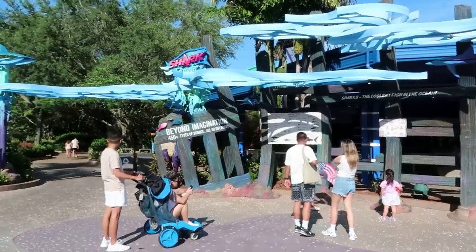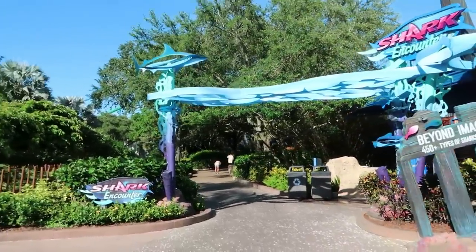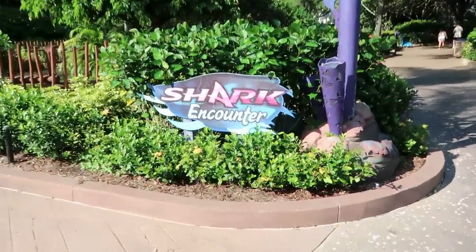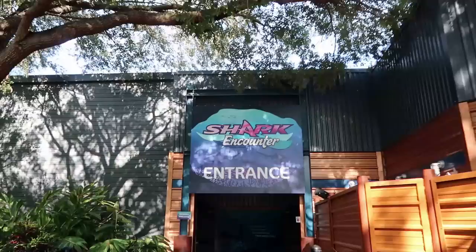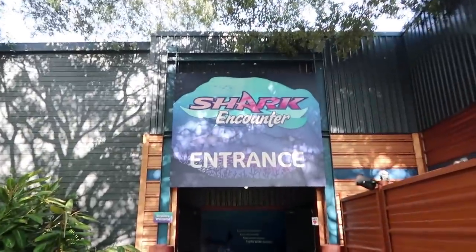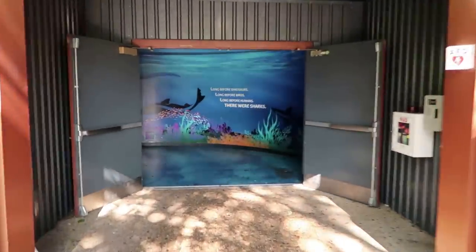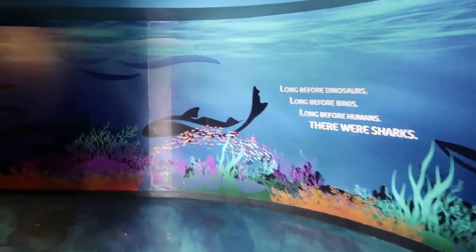One thing I do like about SeaWorld though is when it does get super hot, there are plenty of places to duck into. We can go look at some sharks instead of standing out in the heat. Give me some of that air conditioning, I beg of you. Oh, I can already feel it. Oh, that feels so good. Feel the air conditioning pouring out of this building.